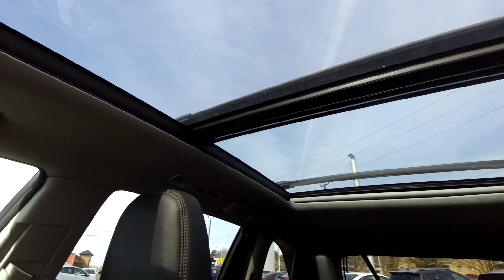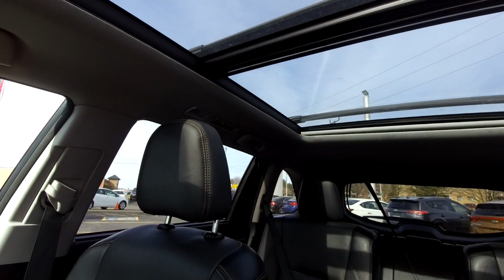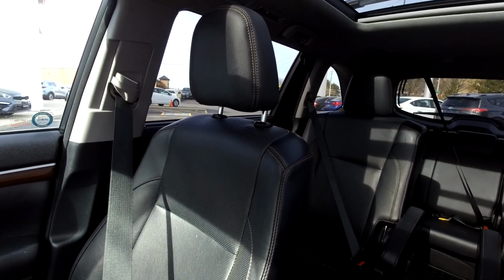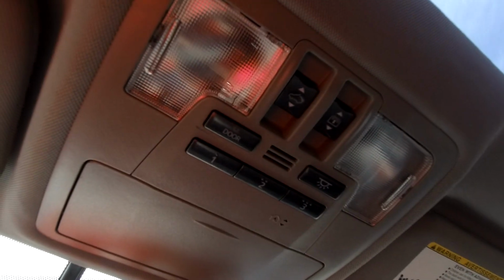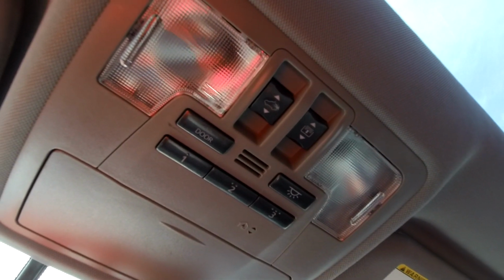So huge. The whole roof is a sunroof basically from the middle row passengers forward. So that's super nice. We're going to come back over here. Actually, while we're looking at the ceiling, why don't we look at the ceiling right in front of us here? There's your controls for sunroof and the vent. Of course, that's panoramic roof. You can close the vent on it and it becomes just like a regular car there.